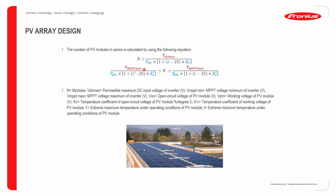The first one is your V MPPT min. You might ask, what is V MPPT min? If you refer to the legend over here, it basically stands for the MPPT voltage minimum of the inverter. This value you will get from the data sheet of a Fronius inverter. Then looking at this second factor over here, which is your V MPPT max, if you look at the legend, that translates to the MPPT voltage maximum of the inverter, which again you will get from the data sheet of your Fronius inverter.